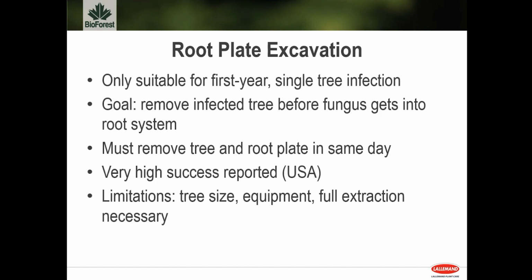Maybe you're seeing some wilting in the canopy, but the tree is still alive. So it's considered to be a first-year infection. And as such, we expect that the infection has not yet entered the root system. Therefore, our goal here is to remove the tree before the fungus gets into the root system. In order for this strategy to be effective, the tree and the root plate must be removed in the same day together. When the above ground portion of a tree is removed, the fungus almost gets pushed down into the root system. So we want to avoid this happening by killing the above ground and below ground parts in the same day.